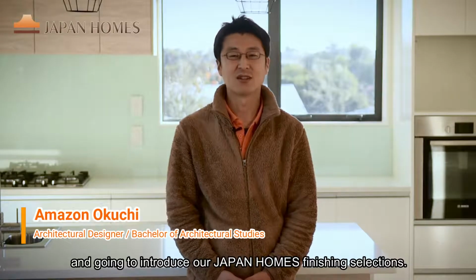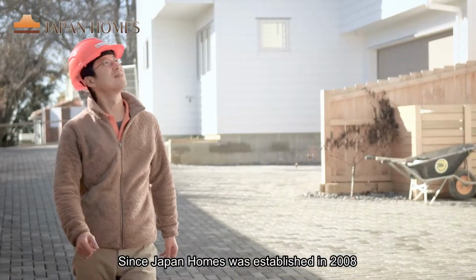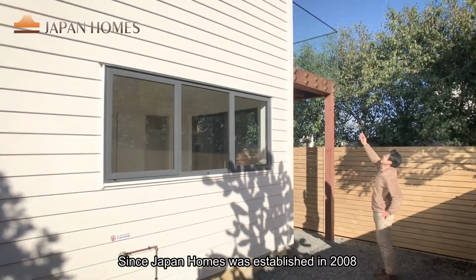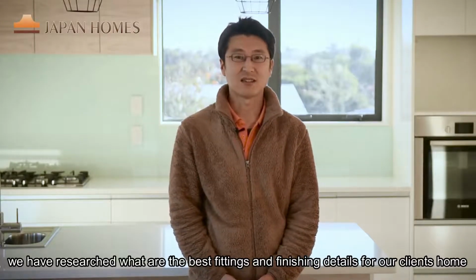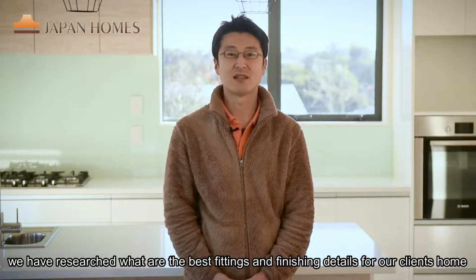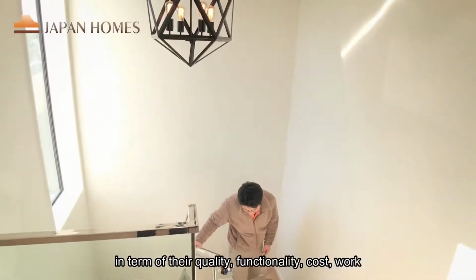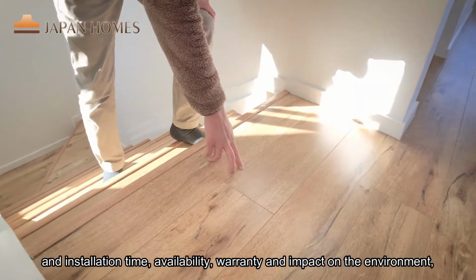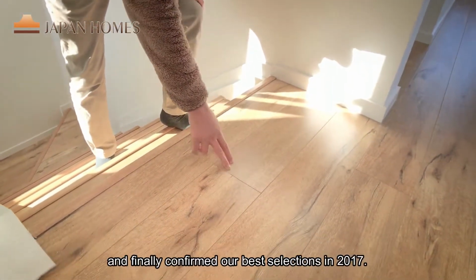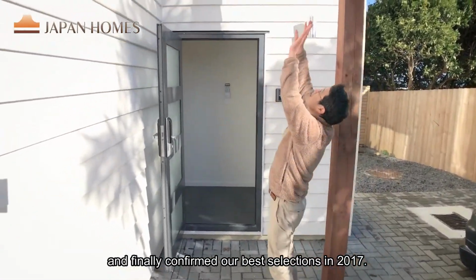I'm an architectural designer and going to introduce our Japan Homes finishing selections. Since Japan Homes was established in 2008, we have researched what are the best fittings and finishing details for our clients' homes in terms of their quality, functionality, cost, work and installation time, availability, warranty, and impact on the environment. And finally, confirmed our best selections in 2017.